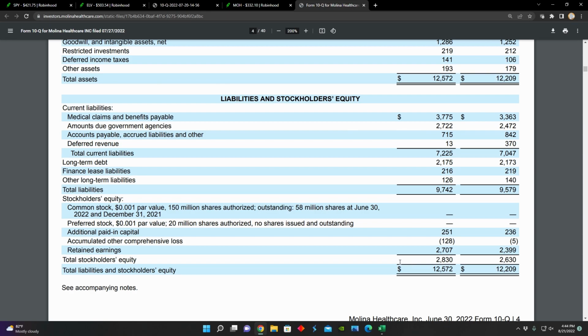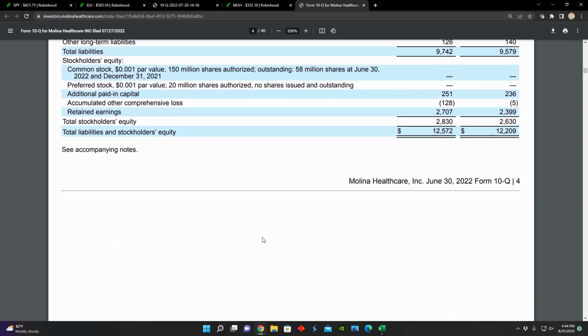But contrary to Elevance Health, Molina Health in this case has experienced an increase in stockholders' equity as opposed to a decrease, and that primarily came as a result of an increase in retained earnings, which is good because it means that their business is growing as a result of positive cash flows, as opposed to if they were just issuing more shares and adding more partners to their company, which would have basically diluted previous shareholders.